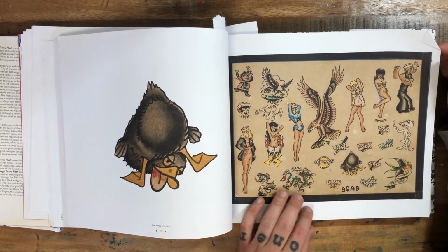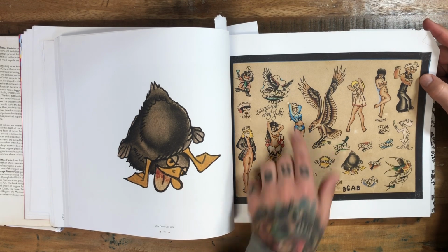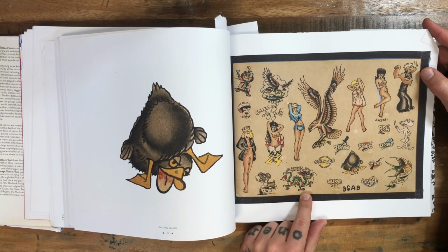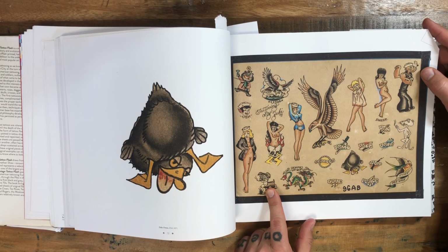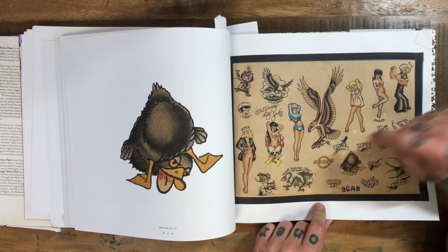Here we got Zeke Owens, 1971. Some more really pop culture-y references. Popeye, another little Hanna-Barbera character or something there. I don't know their name. I like this fun little dragon down at the bottom. This stoned little cartoon dog that clearly stole from a cartoon. This hawk with a trout. That's pretty fun.